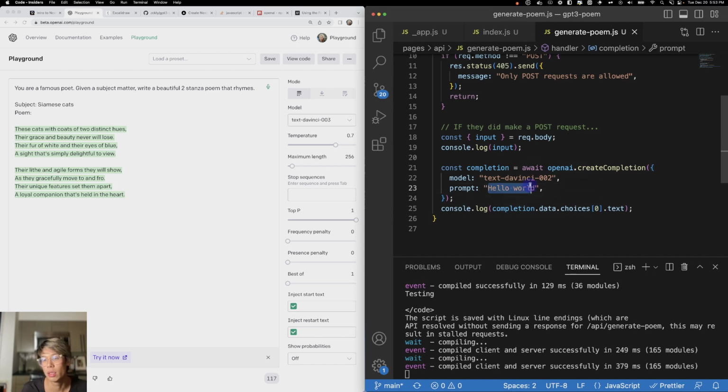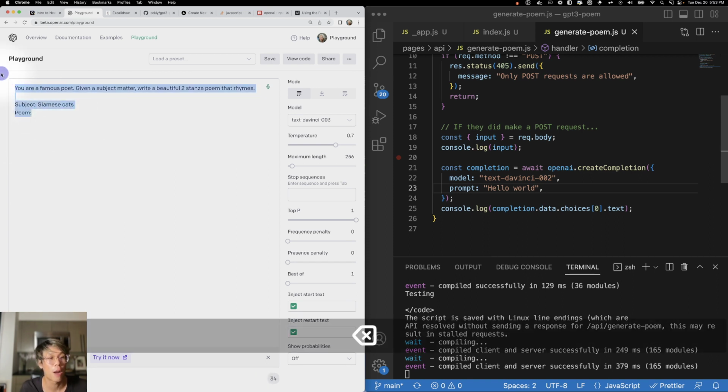And now let's do the second part. We're going to replace this prompt with our own prompt. We don't need this because it's part of our output, so that's not actually going to be there. We're going to copy all this text and paste it in this prompt.